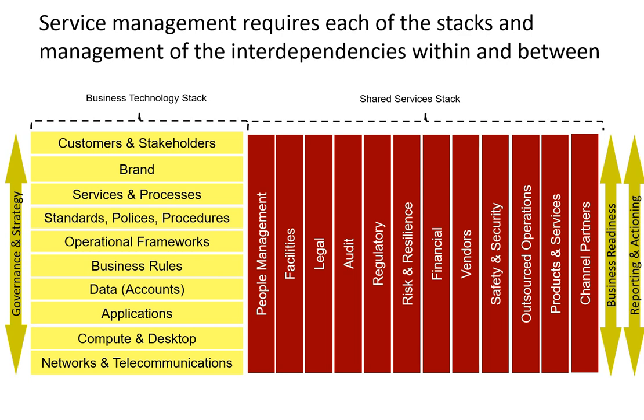Within the business stack, you've got the network and the telco issues to address, the compute and desktop applications, the data issues that includes the user accounts and all the other accounts, the business rules, the operational frameworks, revisions and changes or establishment of standards, policies and procedures, revisions to the services, service level performance, those issues, changes to processes, you've got brand issues to manage out, and you've got engagement with customers and stakeholders.